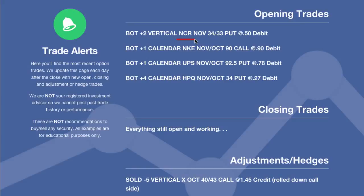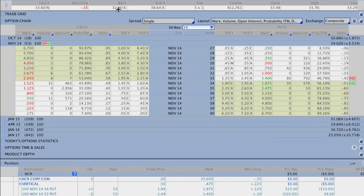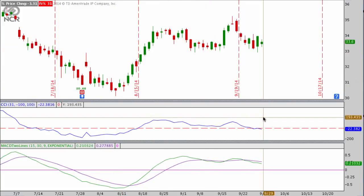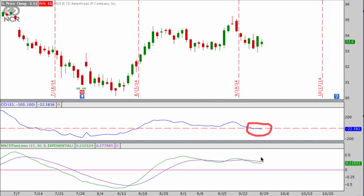With NCR, what we did is added a debit vertical put spread. We went out to November and did the 34.33 debit put spread for about 50 cents, which is right on mid price. For NCR, there's one we haven't traded this year, but actually it ended up being a very good looking trade. It just had a nice little rally here heading into September and August, but then we saw a nice little divergence here and some movement down on the indicators, both CCI and MACD, where we've shown a bearish cross on both of those.